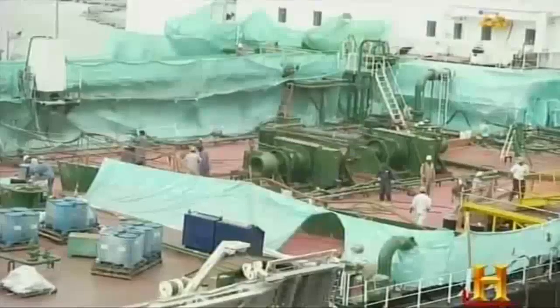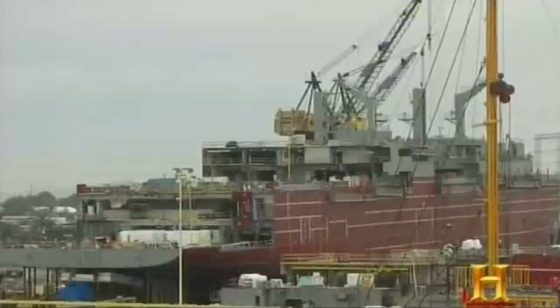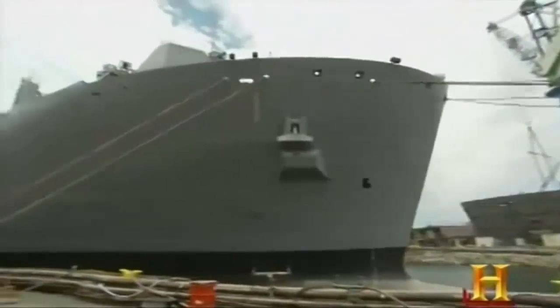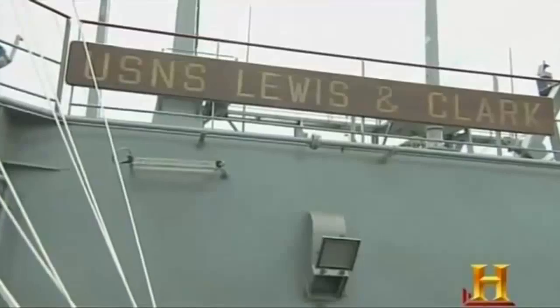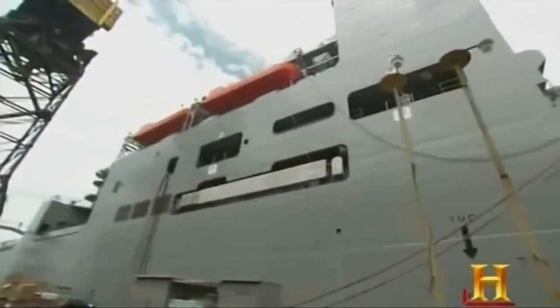Here, close to 1,200 workers are busy assembling one of 11 identical cargo ships for the U.S. Navy. The first of the ships, the USNS Lewis and Clark, is already in service. This ship is the newest and largest auxiliary ship in the U.S. Navy. Our length is 688 feet, and our width is 106 feet.